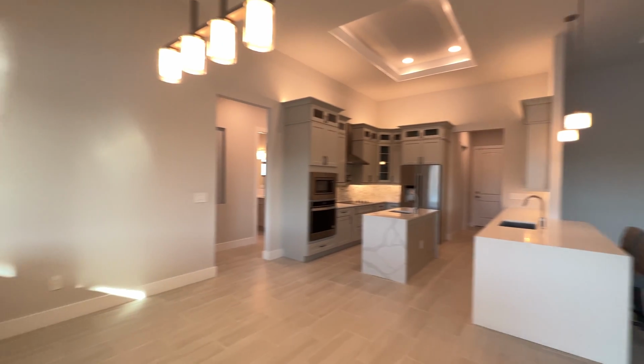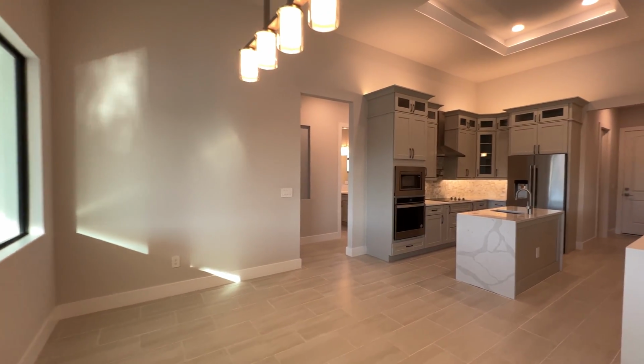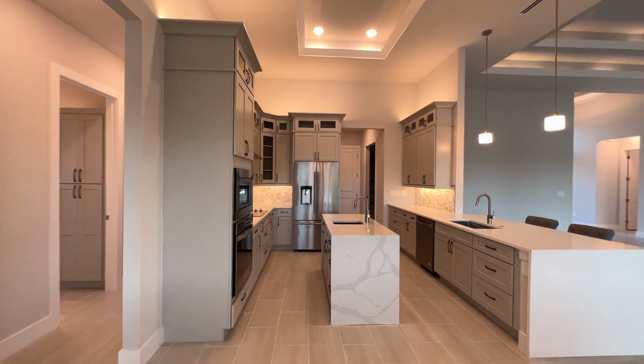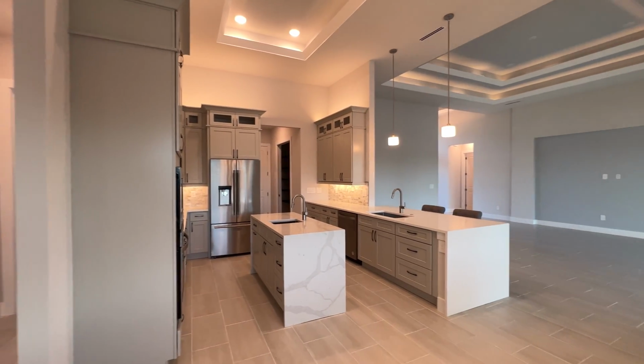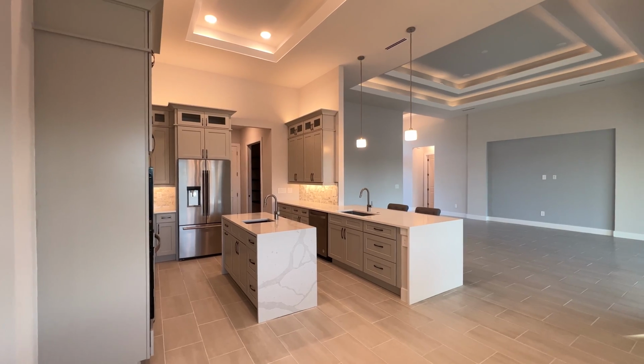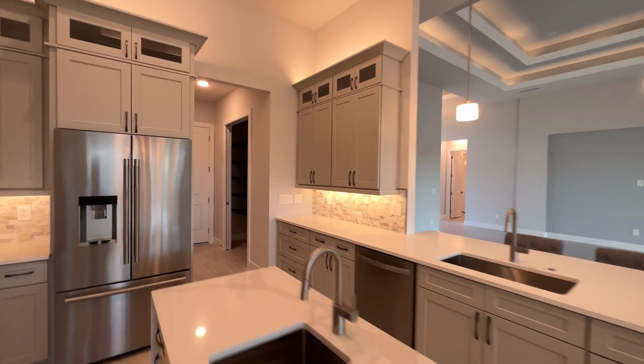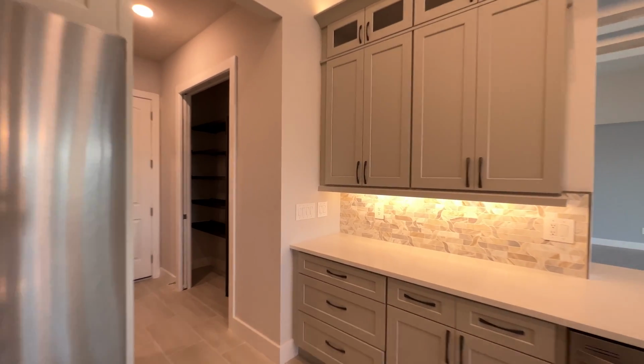Okay, so check it out over here. This over here will be your dining room. And this is your gourmet kitchen. Check it out, how nice. And when you see the pantry, the pantry is really cool. I'll come back to the kitchen. Okay, let's check out the pantry, how big it is. Check that out. Very nice.